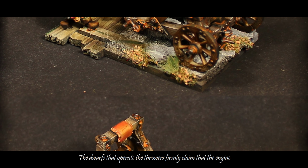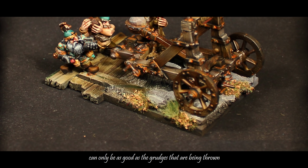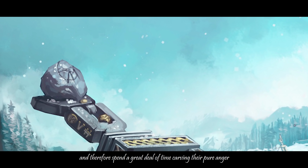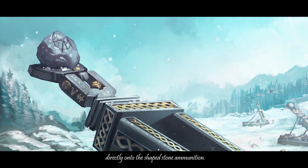The dwarves that operate the throwers firmly claim that the engine can only be as good as the grudges that are being thrown, and therefore spend a great deal of time carving their pure anger directly onto the shaped stone ammunition.